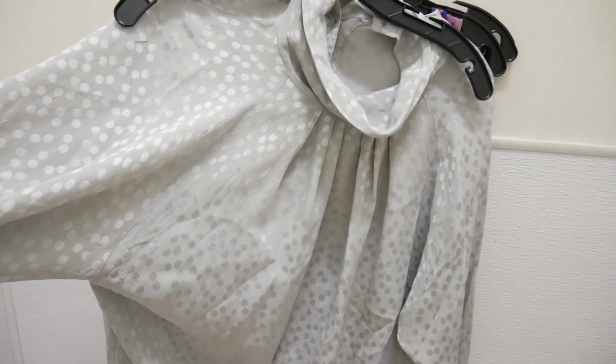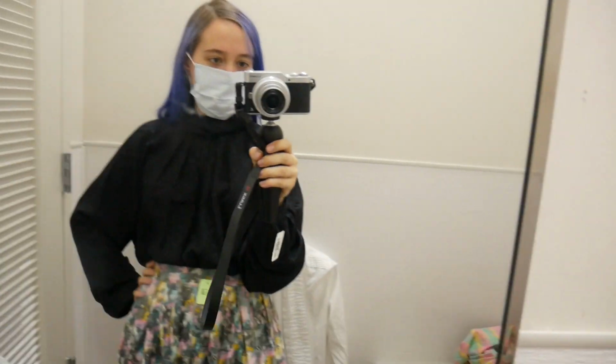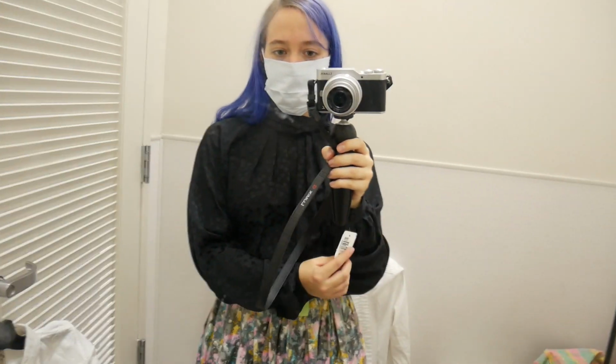And proving you need to check every single section, they had a gray version in the medium, even though I found the black in the large. I need to look them over for flaws. I think there's a good chance that there's some flaws on these ones, but I think they're really lovely, so I'm hoping they'll work out. We'll see. And they are $4.99. Alright, I looked it over. There is a gross, very green, icky looking stain on this one, so I'm gonna leave this one here, but I'm gonna take the black one with me.